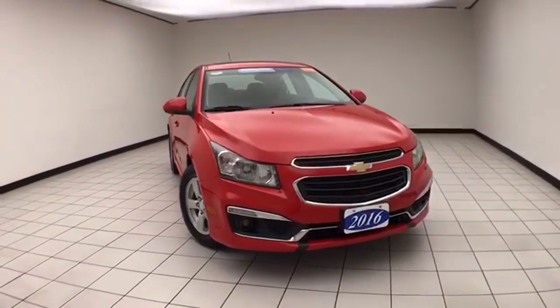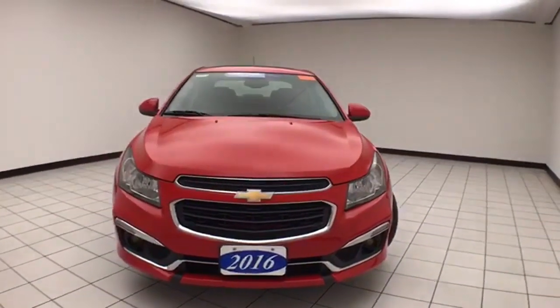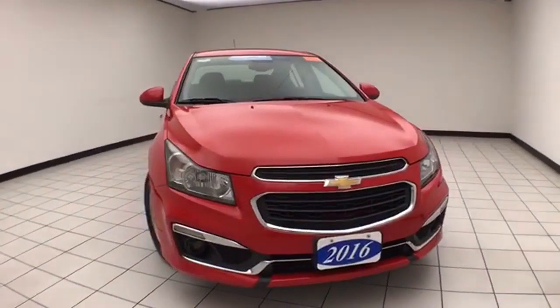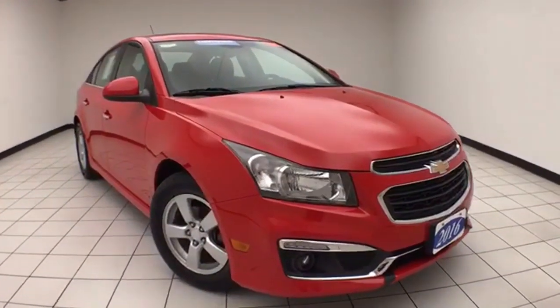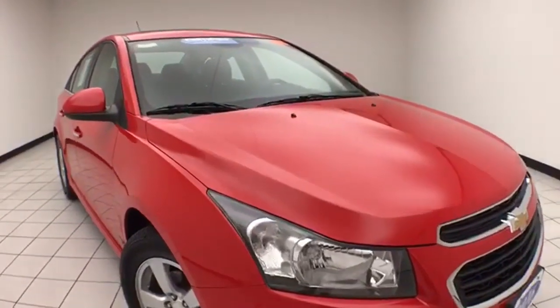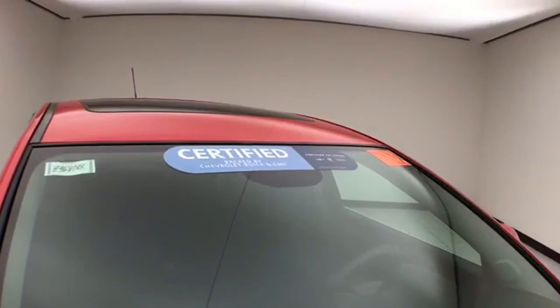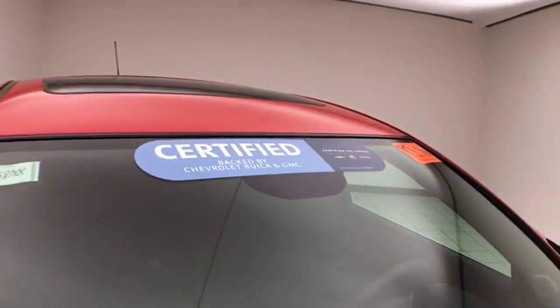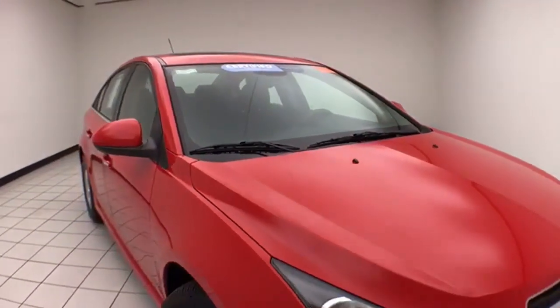Today's special is a GM certified 2016 Chevy Cruze Limited LT, stock number Z9681XX. Only 17,000 miles on this one owner. Clean AutoCheck history report. Red hot in color. To be GM certified, the vehicle goes through a very strict 172-point inspection, giving you the balance of a 6-year, 100,000-mile powertrain warranty.